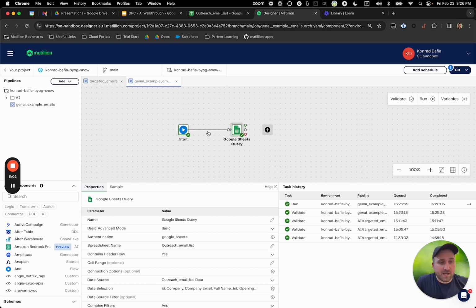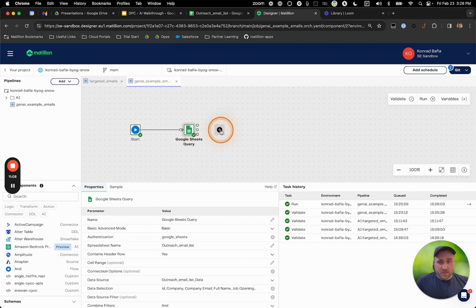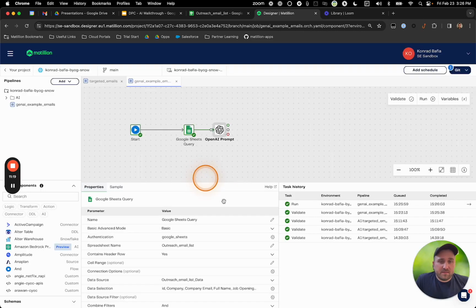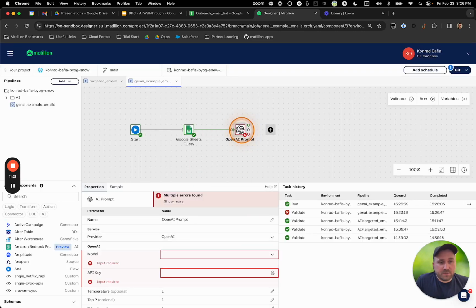Let's actually achieve what we want to achieve. In this case, I need to write email. I don't need to necessarily load data from G Sheets. So what we're going to do next is use our AI components. Now, you can see here that we have multiple options: OpenAI, Azure OpenAI, and Amazon Bedrock. In this case, I have an account with ChatGPT for OpenAI. So what I'll go ahead is first satisfy what properties are required.